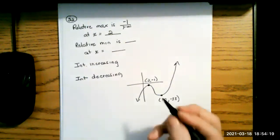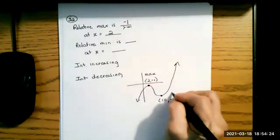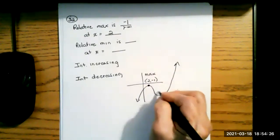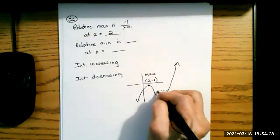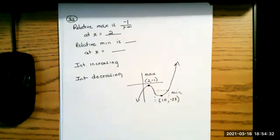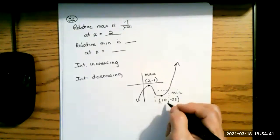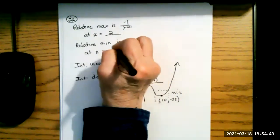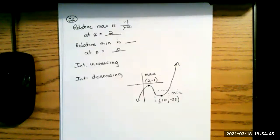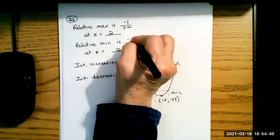So that means this one is my minimum value. This one's a maximum. This is a minimum, and it's relative. Remember, we talked about there's a little area in here, and it's relative to that little area there. That's what it's relative to. So this is a min, and again, I do the same thing. I put my x in first. And then I say the minimum value is -33.